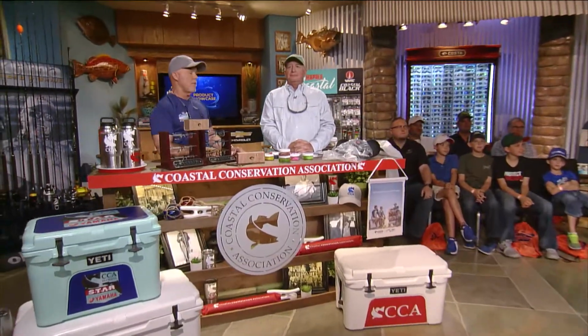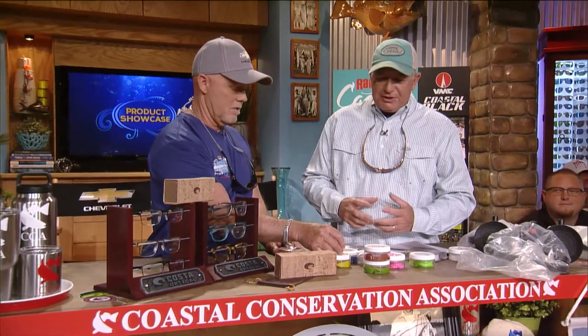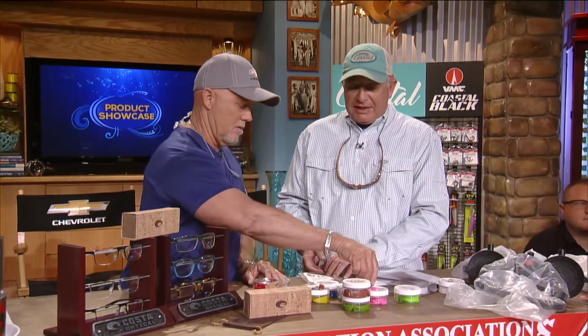Dave, we're here at the CCA Workbench, and you got some cool products to talk about. This is an attractant that you'd put on your jigs. If you remember when you were a kid, you had the Uncle Josh pork rind. You put it on your jigs. Well, this is an updated version of it.